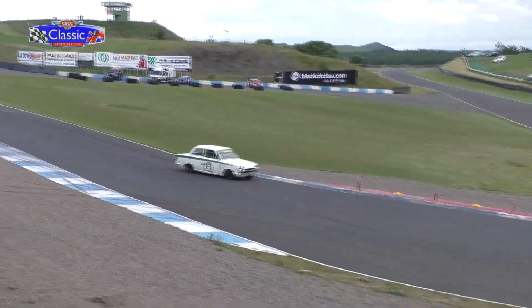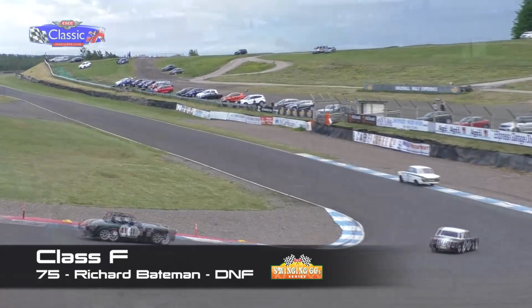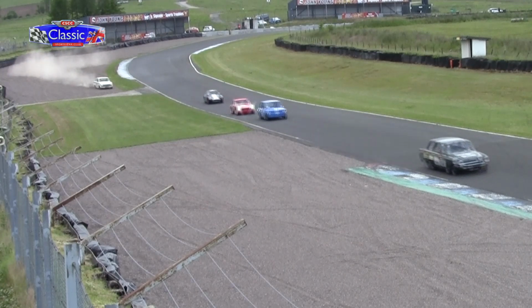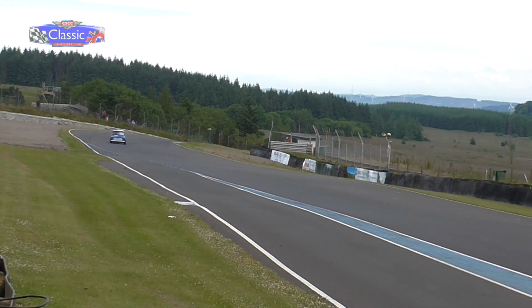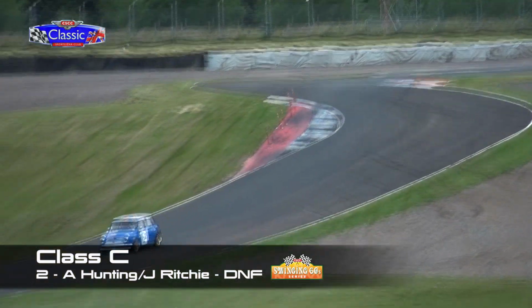Richard Bateman in the Ford Lotus Cortina through the hairpin with Batman across the window. Class F did not finish, and look at that grassy moment down the back straight through the gravel, bounces down the back straight, gets back on, but that gravel gets everywhere, and as a driver you do not want to have any of that inside your engine or the belts. Oh, so important. Class C, unfortunately, another DNF.